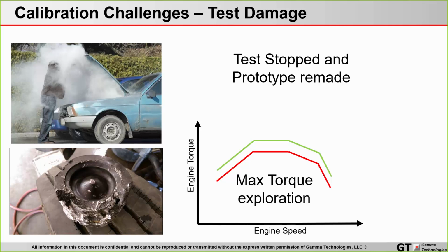So basically, for this phase, you could do it in open loop. You can understand your operating space and then proceed with the actual test to finalize the calibration content.